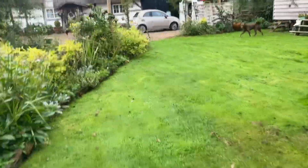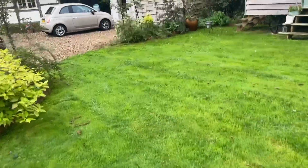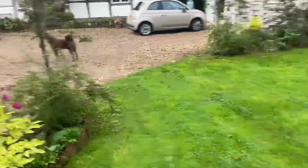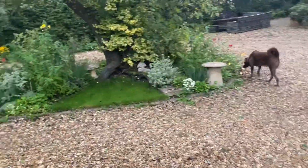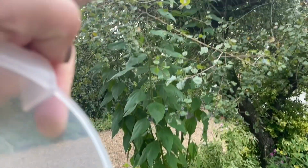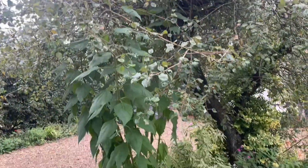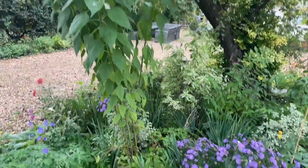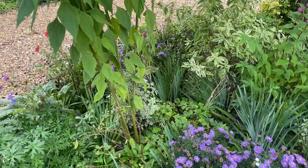Right, going to check on the delivery for my bulbs. They are due before 10 AM, I believe, but we'll just check on that. Look at the height of these artichokes. They go up, up, up, up, up, up to there. I should really crop them, I suppose. Under there should be artichoke roots.